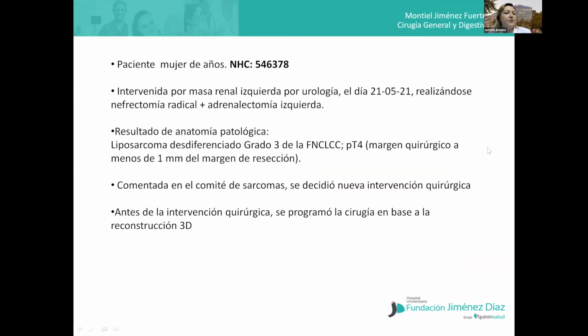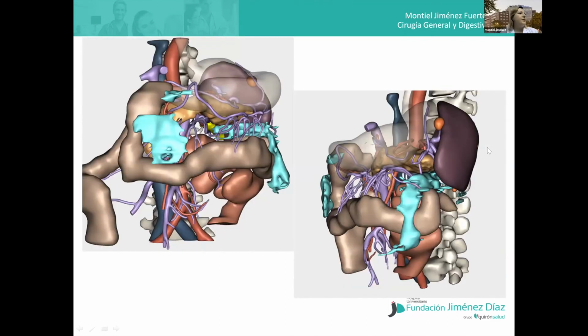In reoperations, in incomplete previous surgery, this is a woman that a urologist operated on, the first surgery for a tumor in the kidney, but it was a sarcoma. It wasn't a complete resection. It was not a pseudo-compartmental resection. So we performed the 3D reconstruction to see, and now what? What am I going to remove? The tumor is not there. What am I going to do right now? I can do it as a pseudo-compartmental resection.